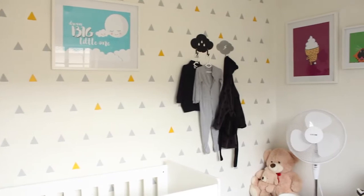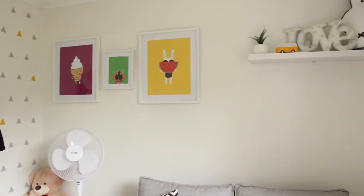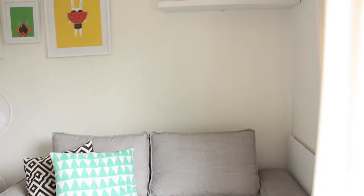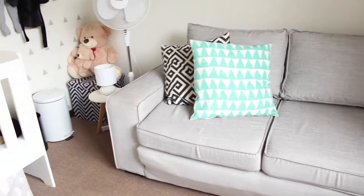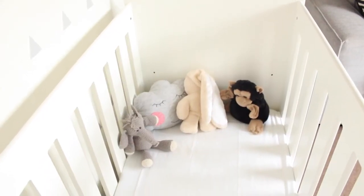If you are into DIY and you need a bit of inspiration, or you just want to have a little peek into Kai's new room, keep watching. So just a quick recap on how Kai's room looked before. Since the first nursery tour, we did move a couple of things around. As you can see there, we had added this sofa bed so that his nanny could sleep over every once in a while. But Kai hasn't been sleeping in his cot for quite a while now because he's just gotten too big for it.